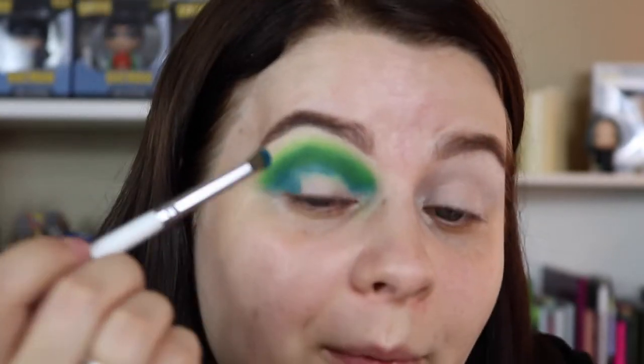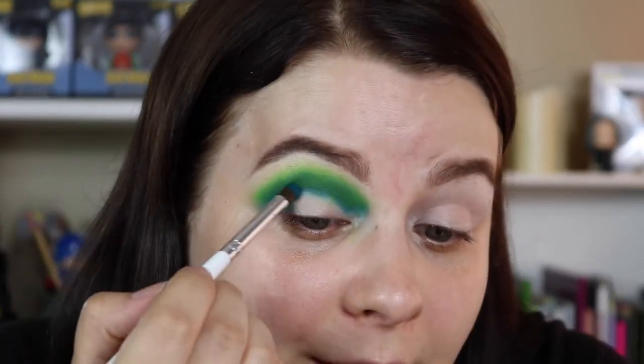Okay, once I have that the way I want it, I'm actually going to go ahead and we're going to do a half cut crease. So I'm going to take a little bit more of Backstage, and I'm just going to kind of put that towards the edge of my eye and really build it up prior to doing the cut crease.